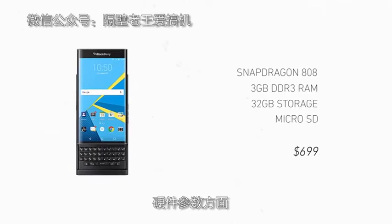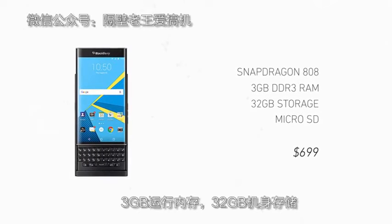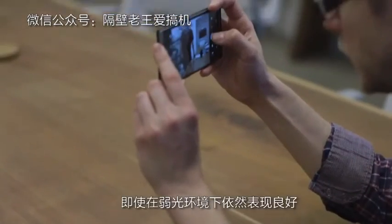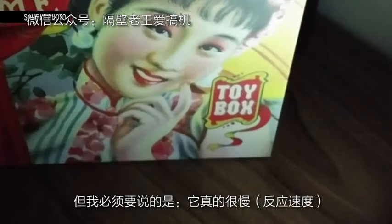As far as specs go, it has a Qualcomm 808 processor, 3 gigs of RAM, 32 gigs of storage, and it's expandable storage. And the camera is an 18-megapixel camera, which is actually pretty good, even in low light. Although I will say it's pretty slow.